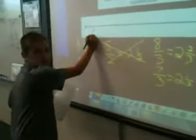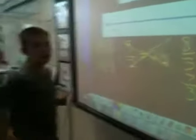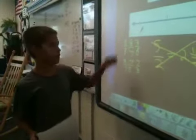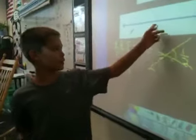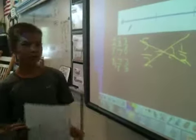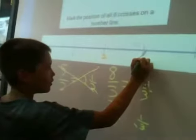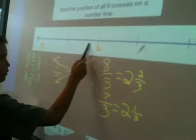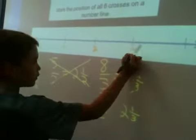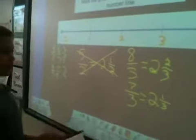Can I label my benchmarks? Yeah. Why is that important? If you don't label your benchmarks, then how are you going to know what your benchmarks are and where your fractions could be? Like if you didn't label your benchmarks, you could have this like 0 and 1, and you're going to get yourself confused. So label benchmarks.